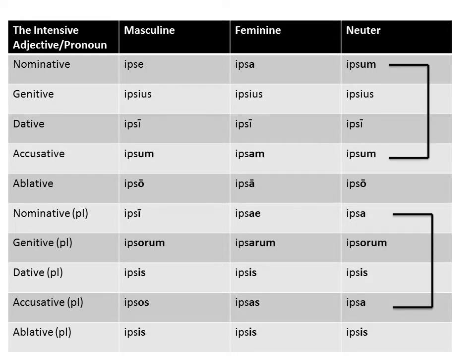If we break down this chart, hopefully you should see a lot of things that are familiar to you here. First off, let's start with the neuter. Nominative and accusative are the same in the singular. Nominative and accusative are the same in the plural. If we look at the genitive singular line all the way across the chart, it's ipsius, ipsius, ipsius. All three forms obviously are the same, and they end in ius, like several other adjectives and pronouns that we've seen thus far in Latin. The dative singulars all end in that long i. Again, we've seen that in several other adjectives and pronouns in Latin.